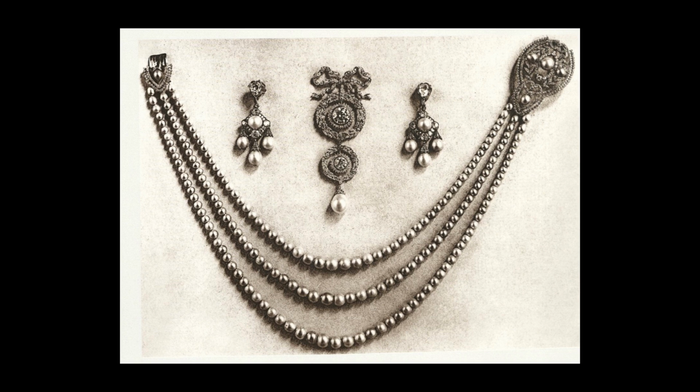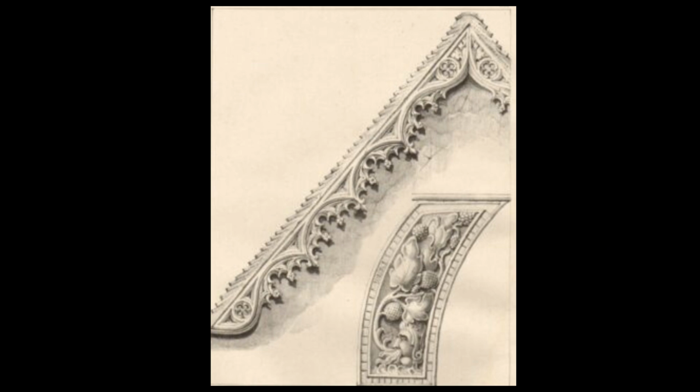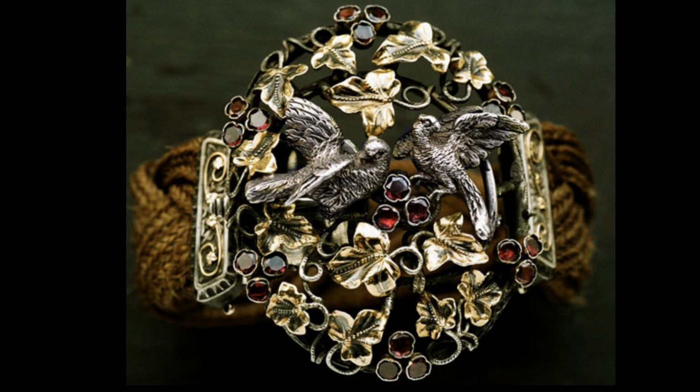Today we will talk about classical and Renaissance revival jewelry. 19th century jewelry means enriching the present by looking at the past. This had developed in the 1830s when designers such as Pugin in England and soon after Froment-Meurice in France turned to the Gothic art as a source of inspiration.